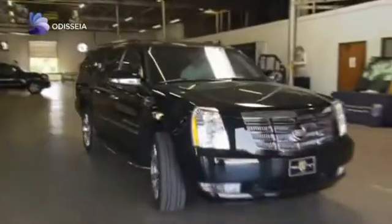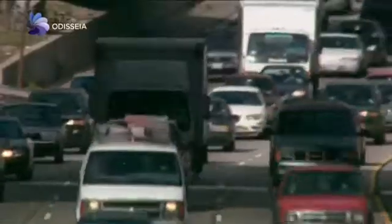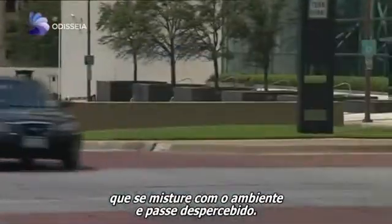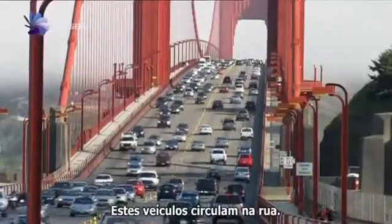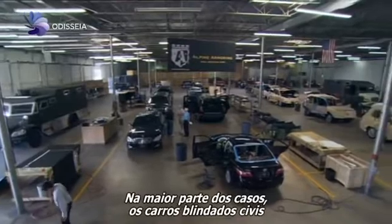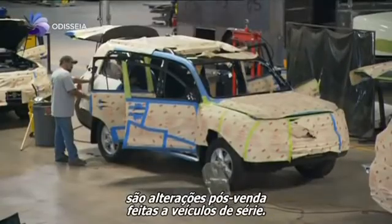The main purpose of an armored car is to reduce risk. So most clients want a vehicle that blends into the environment and doesn't attract attention. These vehicles are on the streets. It may be passing you by and you don't know it. In most cases, civilian armored cars are aftermarket alterations made to assembly line vehicles.